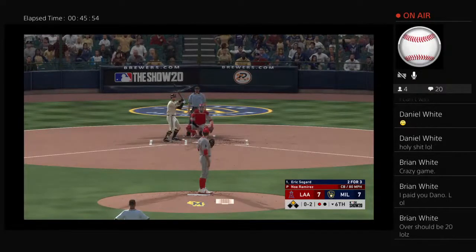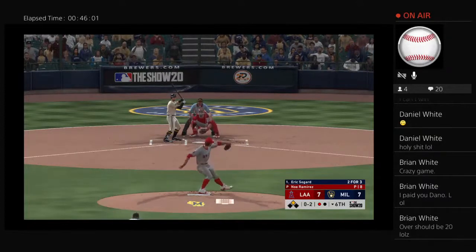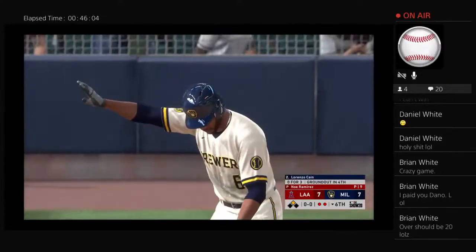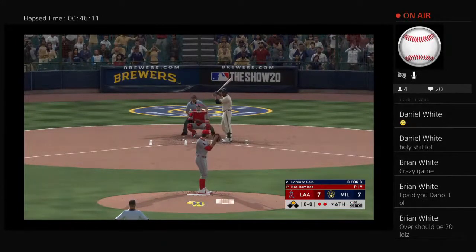Strike two on the curveball. 0-2. Yeah, this is straight survival mode. Down 0-2. The numbers are definitely not with the batter here. Swing and a miss on the changeup, and there are two gone. Stepping into the box, Lorenzo Cain.